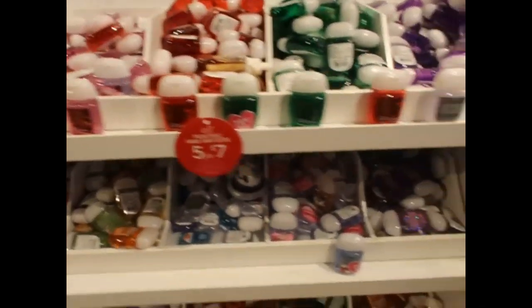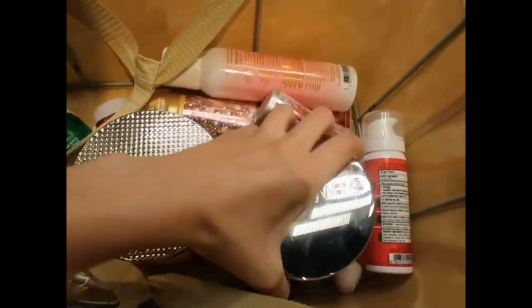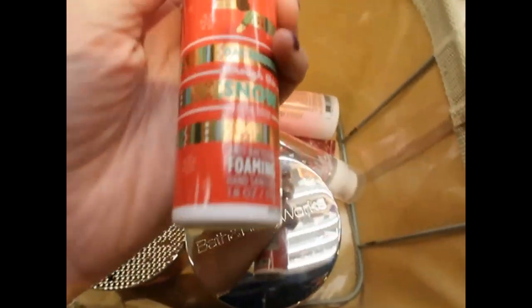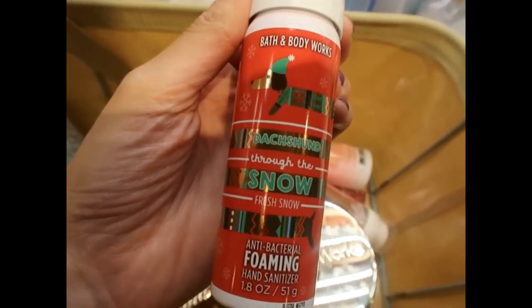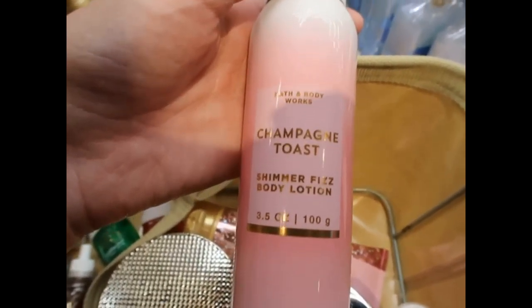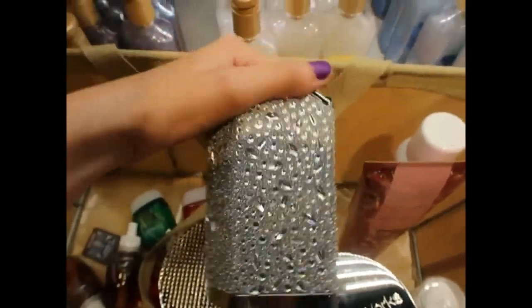We have a whole thing of this. This is what we got so far. Champagne toast, pink fairy gumdrop, dachshund through the fresh snow antibacterial foaming, champagne toast foaming hand sanitizer, champagne toast shimmering body lotion, the body cream. Picked up this cute thing for the bathroom.